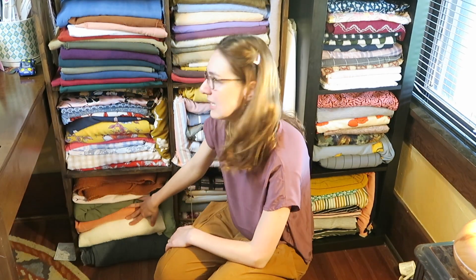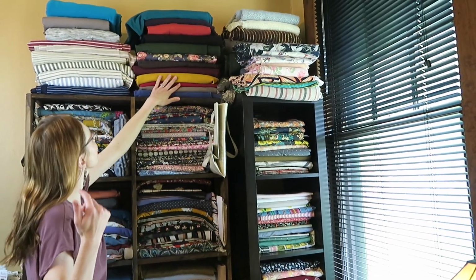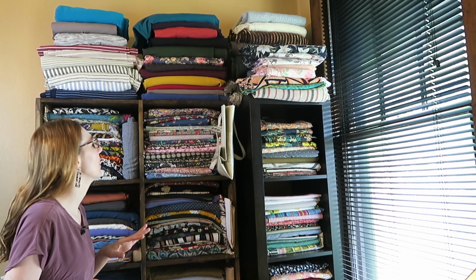But yeah, that's that shelf. And then let me come over here. Starting up here, I have some more ponte, some sweater knits, things like that. These are real thick things that take up a lot of room in the shelf, so I just like to stick them up there.